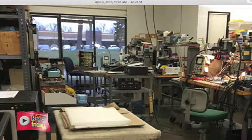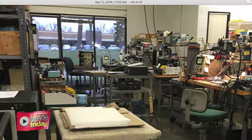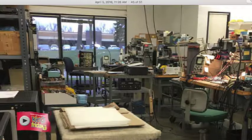So I told you that if you have an older model and you want it serviced, you can send it in. This is the area where they service the older Audio Research products. If you have an old amplifier or preamplifier, you can send it in, and they will bring it up to manufacturer spec. They keep a supply of all of the old parts on hand, so they will bring it back to like-new condition.